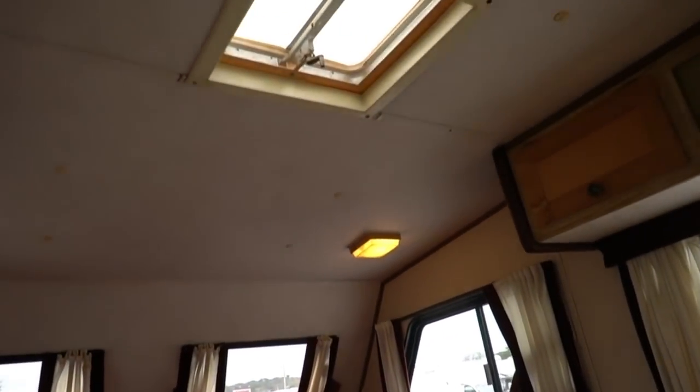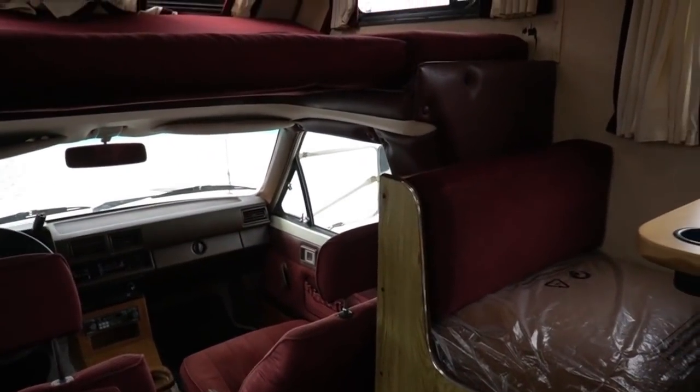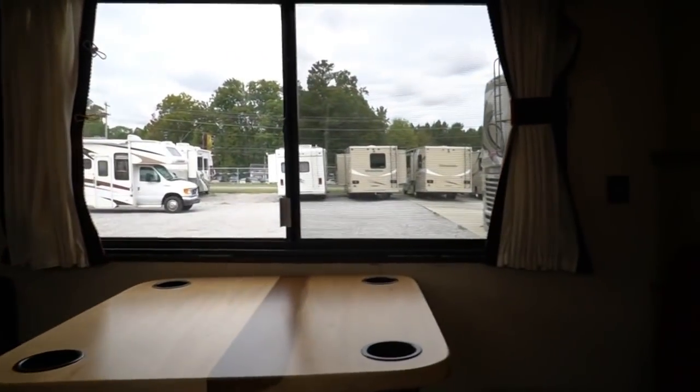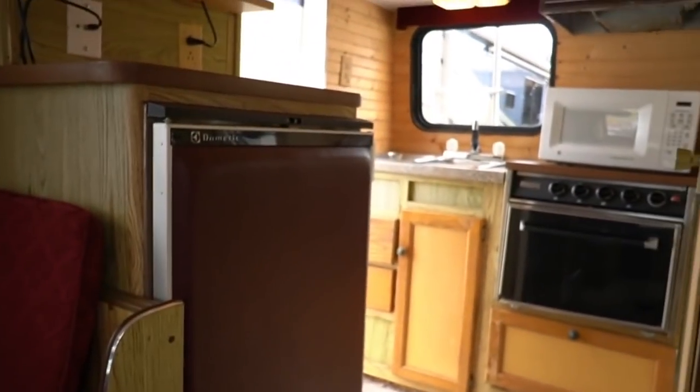Anyway, guys, this is a beautiful RV for what it is. Nice vintage, something different, something really cool. Play around with it, restore it completely, remodel it. It's yours. Do what you want to with it for $12,900. Give us a call.